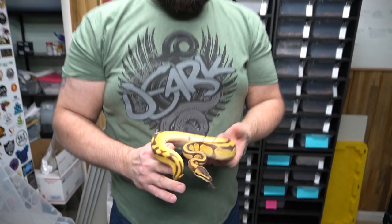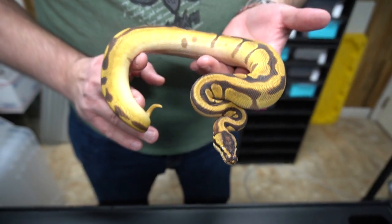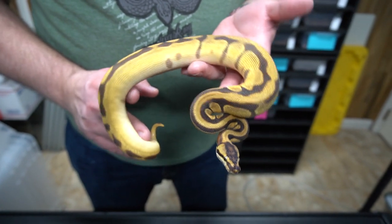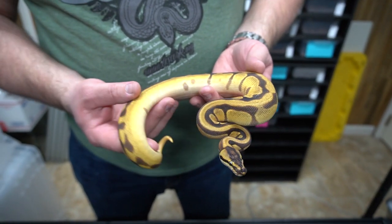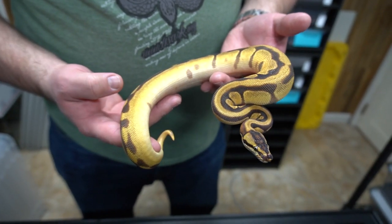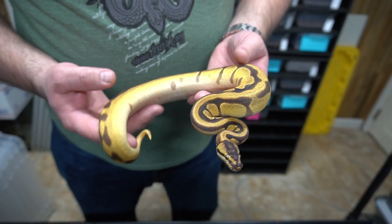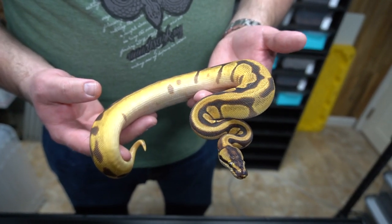The last one we have left in this clutch is this one that Miguel tried to buy from us, but we didn't want to sell it, because she's awesome. We think this is the full boat here. Everything but pastel, which I'm fine with. So this is an Enchi Orange Dream Yellow Belly Leopard Gene X, 100% het lavender, 50% het pied.